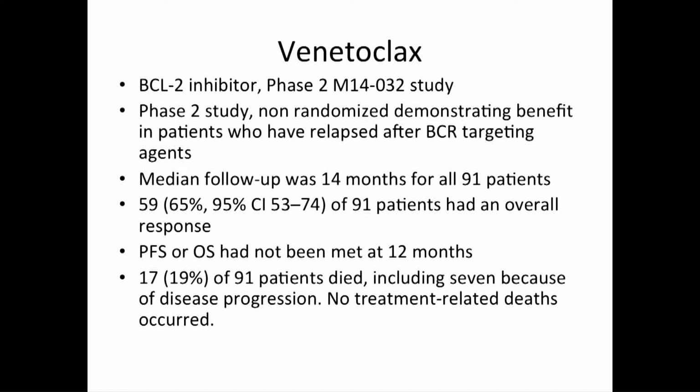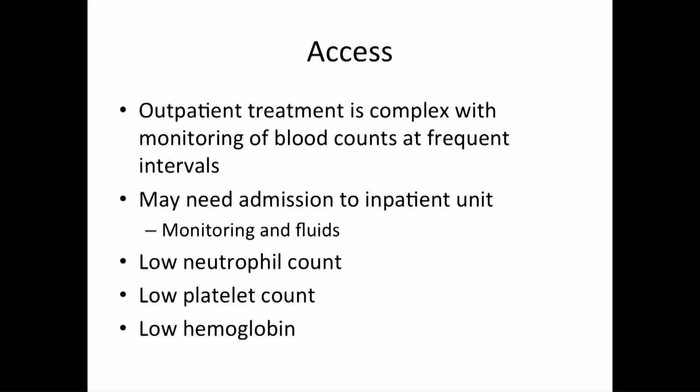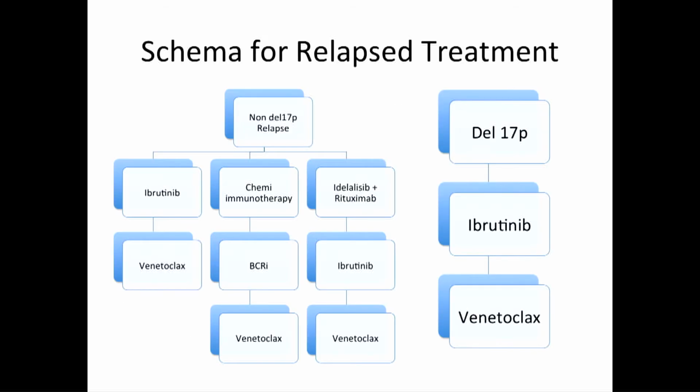It allows us to have a little bit more flexibility in treatment options for our patients. The one thing about Venetoclax is that it does go through a ramp up in terms of how you give it, and this is because of the risk of tumor lysis, which we don't usually see in our patients with other treatments. This is what makes this drug difficult to administer in the outpatient setting and requires other care. Some of the side effects that we know of at this time are really related to low blood counts and the tumor lysis. This is the schema for the relapsed refractory setting that we have at our institution.